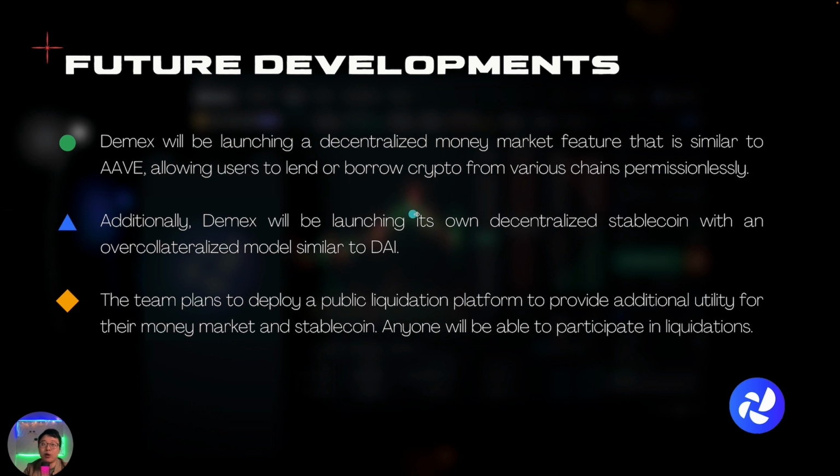Additionally, Demex will also be launching its own decentralized stablecoin with an over-collateralized model similar to DAI. So any users that deposit whitelisted collateral can either borrow against it or mint the decentralized stablecoin called Carbon Stablecoin, or USC for the ticker. And all of these will incur additional fees and transaction volume to the platform and the ecosystem, which increases the revenue and valuation of the SWTH token as well. There will also be a public liquidation platform that will eventually provide additional utility for the money market and stablecoin, and anyone will be able to participate in these liquidations, ensuring a healthier ecosystem surrounding the money market.